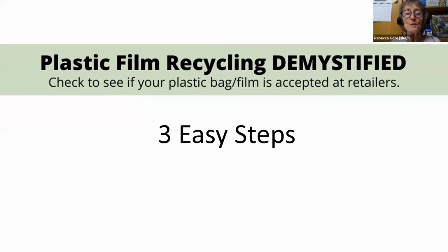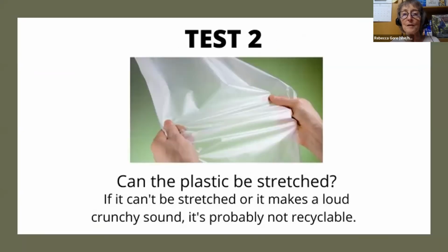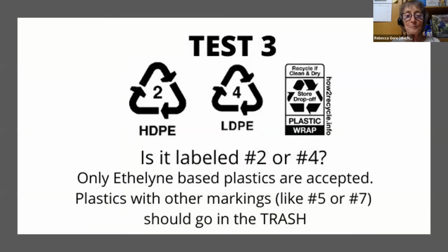So here's the 3 easy steps. Test 1, is the item 100% plastic? So foil-lined snack bags and paper-lined mailers or paper mailers with plastic lining are not part of what we're looking for. Test 2, can the plastic be stretched? If it can't be stretched or it makes a crunchy sound, it's probably not recyclable. And that's something I got out of the library bin, which is not recyclable.